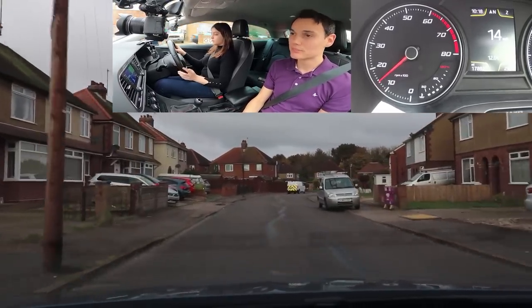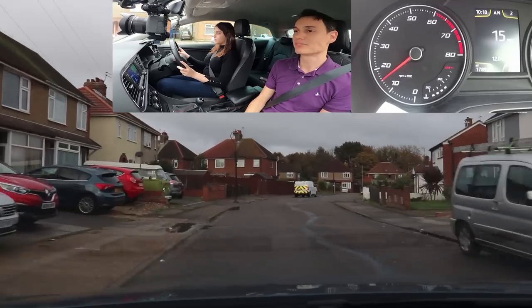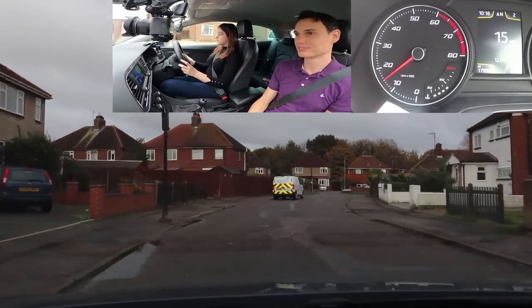In 100 yards, turn right onto Barnhall Avenue. Take the next right onto Barnhall Avenue.